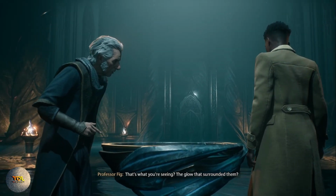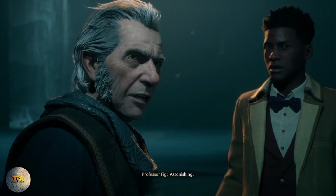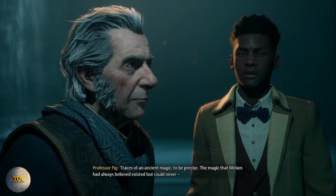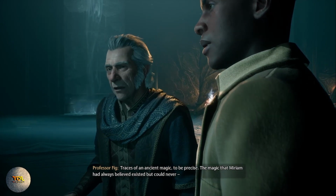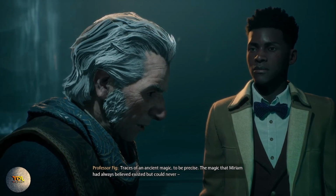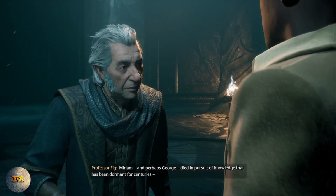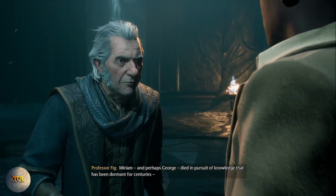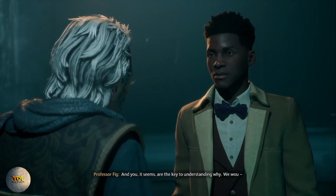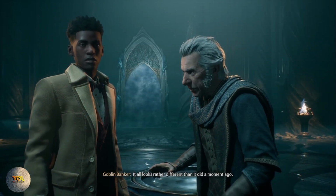That's what you're seeing. The glow that surrounded them. Yes, sir. Astonishing. Can I see magic? Traces of an ancient magic, to be precise. The magic that Miriam had always believed existed, but could never... Miriam, and perhaps George, died in pursuit of knowledge that has been dormant for centuries. And you, it seems, are the key to understanding why. It all looks rather different than it did a moment ago.